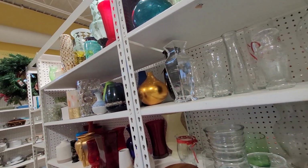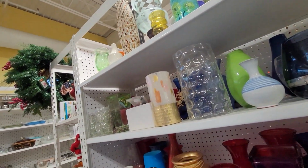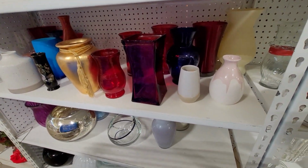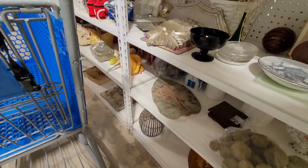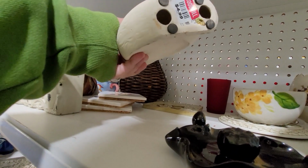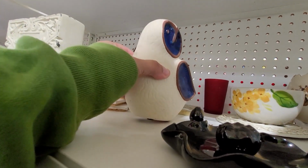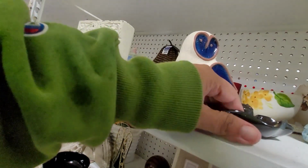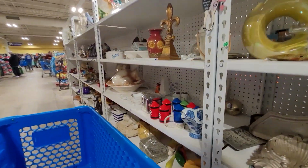I'm scanning the glassware and vase section at this store. Nothing really caught my eye, but let me know if you spot something that I did not. Little owl figurine. This kind of reminded me, I think it's Jonathan Adler makes some figurines or sculptures. Don't think that was it.